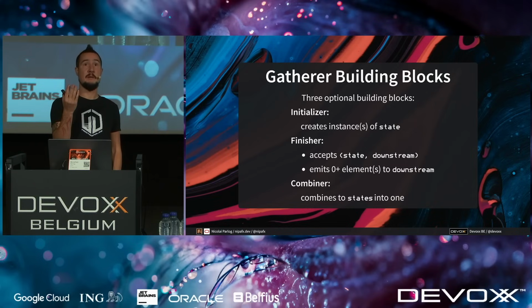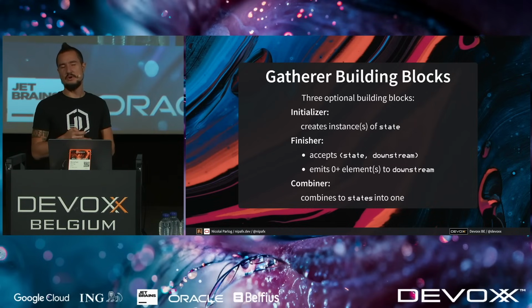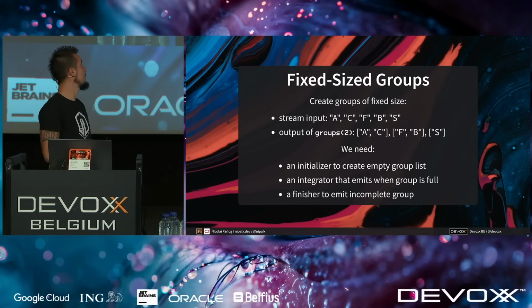Most examples I could come up with really only work for sequential streams, or actually all the examples, I think. And I think that's very common. So let's not look into combiners. Let's instead create something like fixed size groups. So I have input, A, B, C, D, E, and I want to get groups of 2, but also the last element. I still want that one.